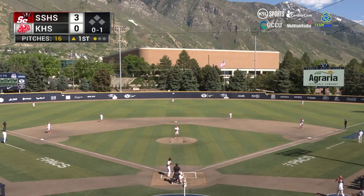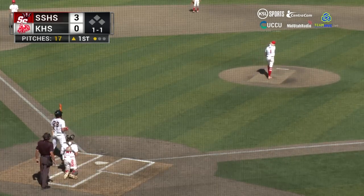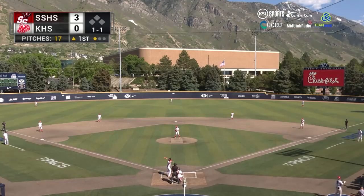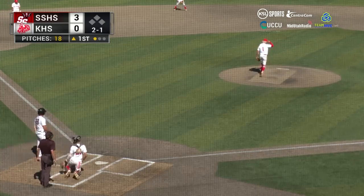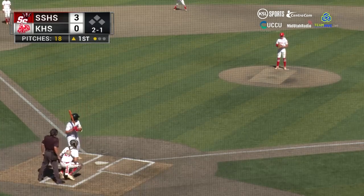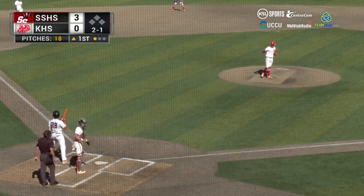I think that fooled Cameron Hesse. I don't think he figured one was going to be that good coming at him. That one will be low for ball one. 1 ball, 1 strike. Nobody's been able to really dial in a second pitch against this South Sevier team. Next one misses. Ball 2. 2 balls, 1 strike now to Cameron Hesse. Next pitch coming from Glover. Low and away. Makes the 3-1 hitters count.